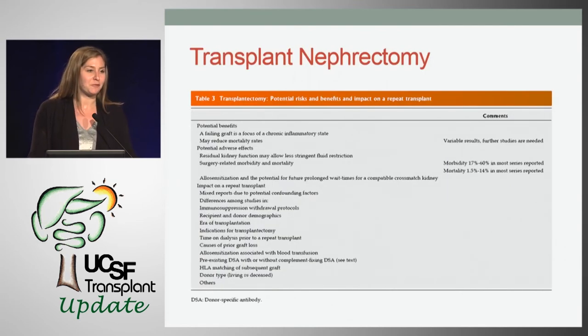Okay, so what about transplant nephrectomy? What are the indications for transplant nephrectomy? What are the risks and benefits of transplant nephrectomy? So here's just a list, briefly. Potential benefits of taking the kidney out: a failing graft is a focus of a chronic inflammatory state. I've said that multiple times in this talk. And therefore, it may reduce mortality rates if you remove the source of this chronic inflammatory state, which may be linked to cardiovascular events and other things as well.